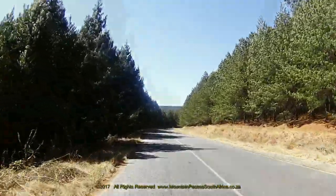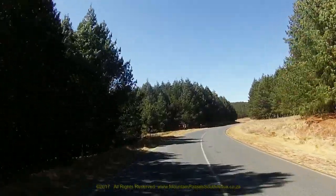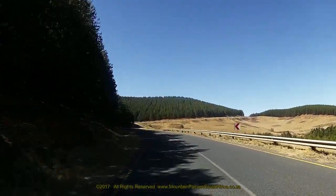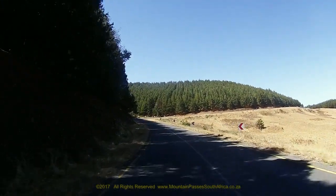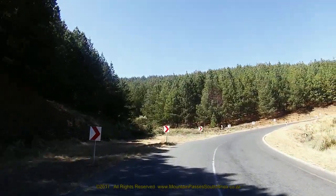There are extremely large troops of chacma baboons which frequent certain areas along this pass, which is mainly on the plateau region near the start, and they have a habit of scampering across the road in front of your vehicle. Be aware of this and always be prepared to brake suddenly if this occurs. Watch out for movement on both sides of the road and slow right down if you see them.